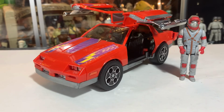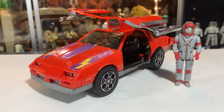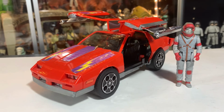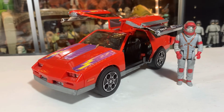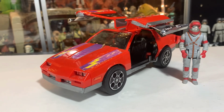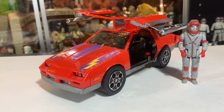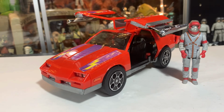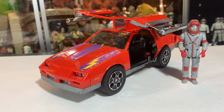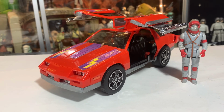Let me know what M.A.S.K. vehicles you own. Do you have M.A.S.K.? Is this cool for you? And what's your favorites? Who should I do next? You know, all that stuff. Let's talk in the chat. Maybe I'll do Miles Mayhem and his jet there. That should be next. Maybe I'll alternate good guy, bad guy.